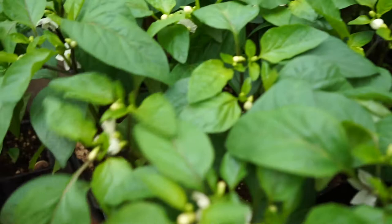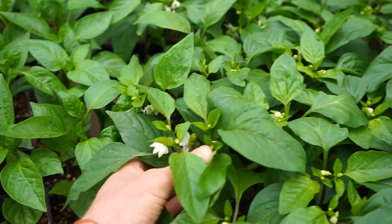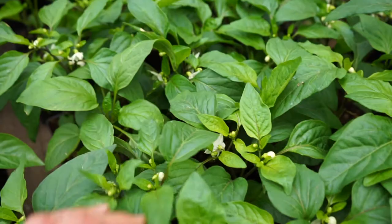Hot wax were under lights for quite a long time too, and they went flowering right away. Always have trouble keeping my peppers from flowering. I've tried different light periods as well, but a lot of these banana type peppers, and it seems like these hot wax too, they're setting. Guess they didn't need pollination, or they're setting something anyways. Looks like it's staying. Hopefully the bees will find these the next few days.